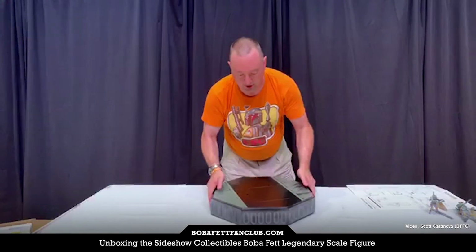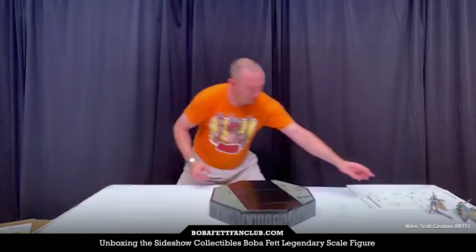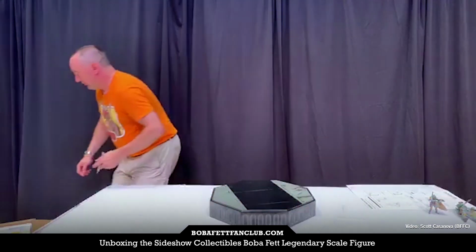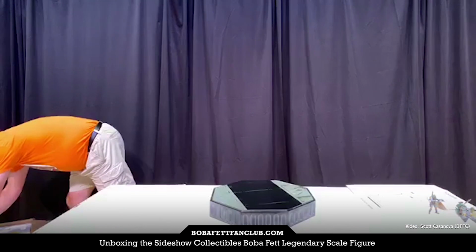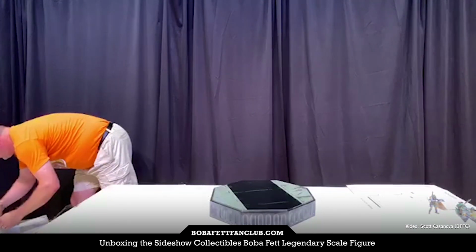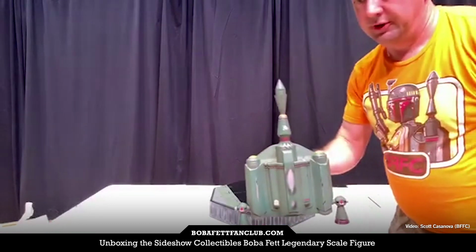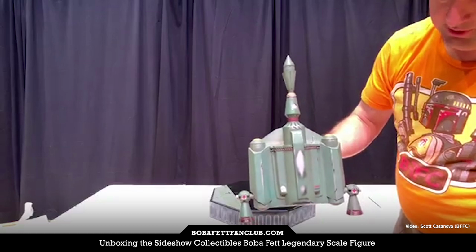You can pretty much smell that it's freshly painted. It's dry, of course, but it's got that kind of new product smell. Next piece out of the top of the box packaging is going to be the jetpack. So here is your Empire Strikes Back painted jetpack.